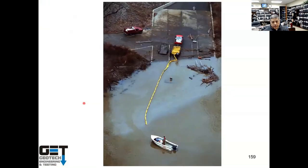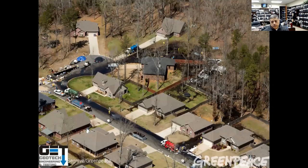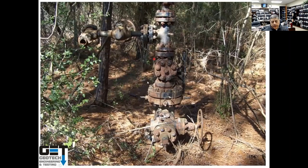So you've got to watch out for these things: surface water contamination, groundwater contamination, soil contamination, damage to the wildlife. There was a wellhead in the middle of the forest. There was no record of it through TCEQ. So we had to do a bunch of borings around it to make sure it was not contaminated.